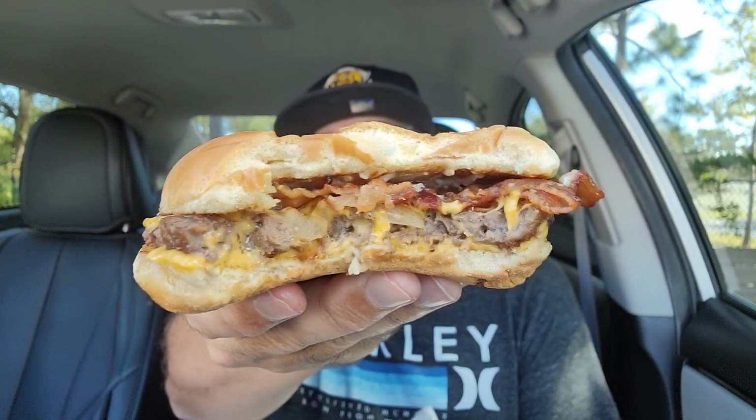One more look. That is the new burger, and it has my mind all over the place. Definitely playing tricks on me. Ghetto boys. I'm not going to take another bite at the moment. We're just going to give it a rating.